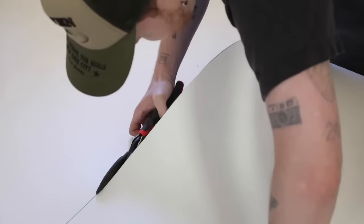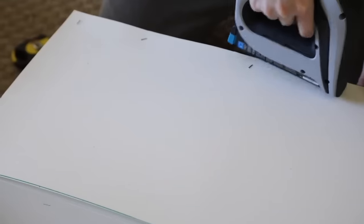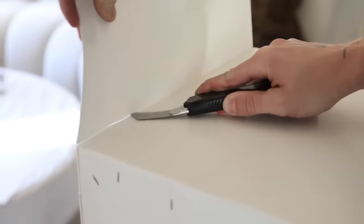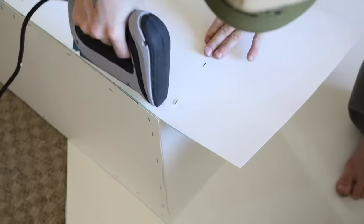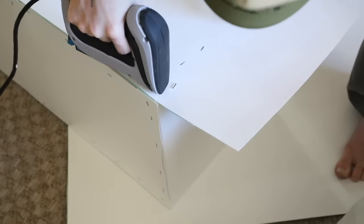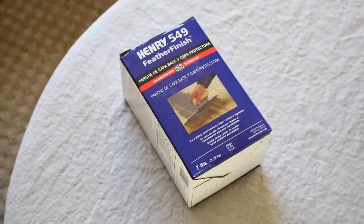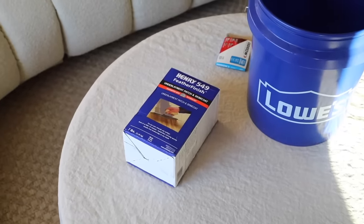But this plastic sheet essentially is just a lot easier to use, a lot more user-friendly than having to cut out wood. I personally hate having to cut out wood for a project, so whenever I can get by with something like this, I think it's so much easier. And I just used my electric staple gun, which is a great investment if you do not have one, to secure down the plastic.